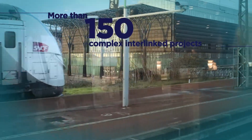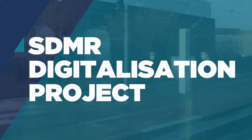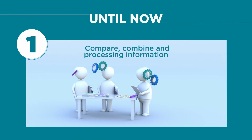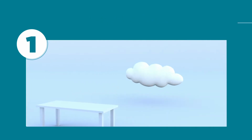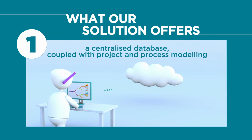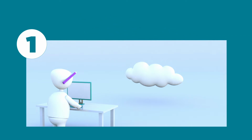This represents a colossal amount of data, documents, and information managed daily by the project teams. Until now, our teams were very busy comparing, combining, and processing multiple pieces of information to monitor the project. With our solution, a centralized database coupled with project and process modeling makes it possible to consolidate information efficiently. Indicators can now be generated automatically using data that's verified and updated in real time.